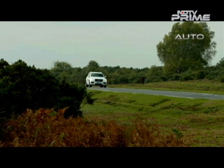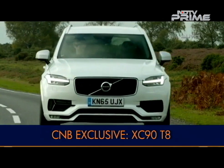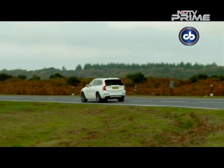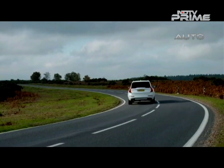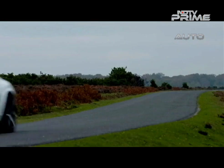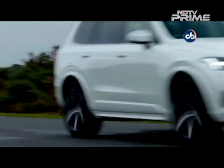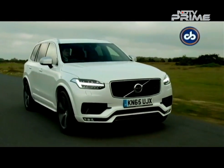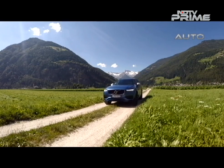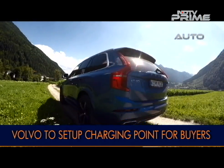The T8 can do 0 to 100 kilometers per hour in 5.9 seconds, by the way. After all, just the petrol engine by itself does have 318 horses on it, giving you that instant burst of power. The car also has pilot assist, lane change assist and adaptive cruise control on board, and yes, all of these features are now going to be available in India too. Now you've seen the stock footage of the white car, but the one I really drove was this baby in blue.